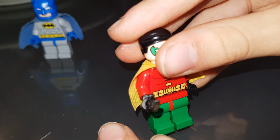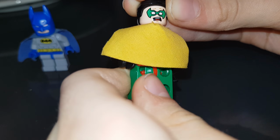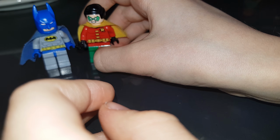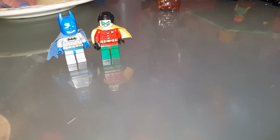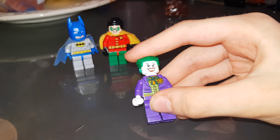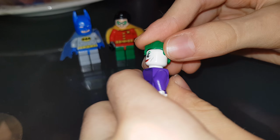So the next figure we have is Robin. Hello, Robin. Here's the scared face. He came in the same junior set. The next figure is... one second, I forgot to get him ready. Got him! Joker, he came in the same set. Does he have a second face? Yeah, he has a second face.